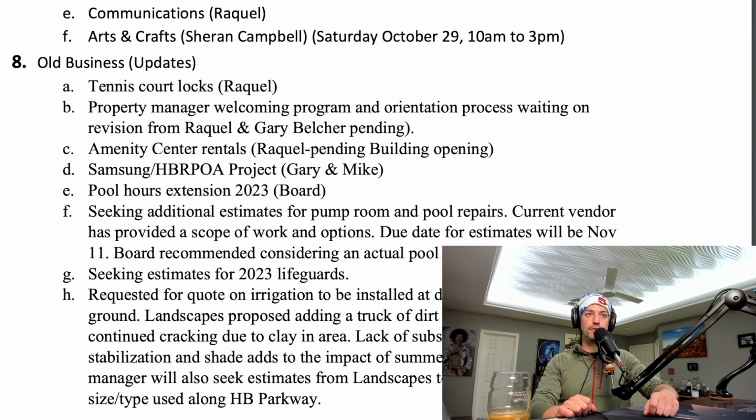The current vendor has provided a scope of work and options. Due date for estimates will be November 11th. Board recommended considering an actual pool company. This has been discussed in the previous meeting. As far as it goes, the pump room repairs are still pending. They're waiting for quotes. No update there. G, seeking estimates for 2023 lifeguards. I've already covered this previously on E with the pool hours extension.